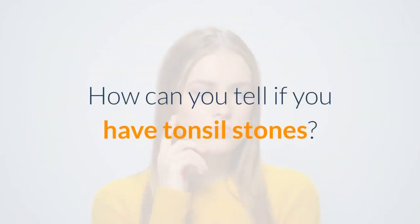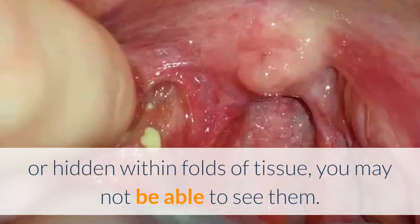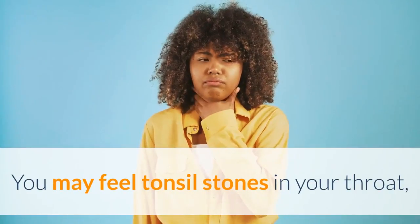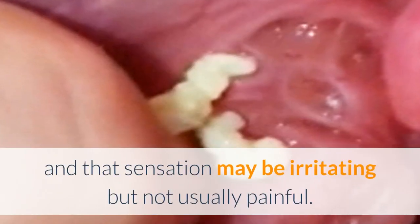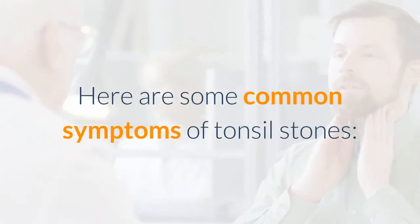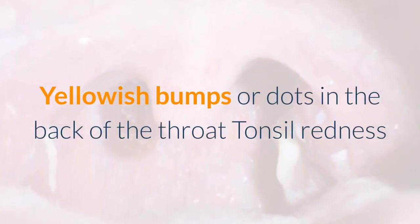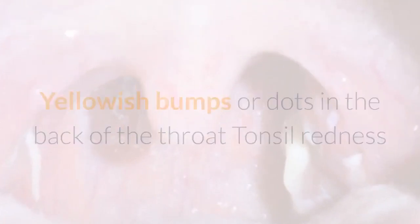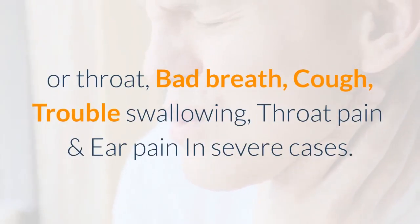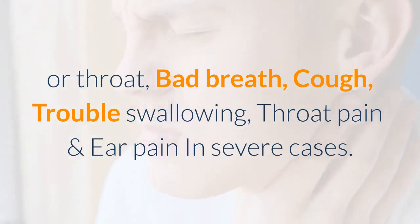How can you tell if you have tonsil stones? Unfortunately, if they are small or hidden within folds of tissue, you may not be able to see them. You may feel tonsil stones in your throat, and that sensation may be irritating but not usually painful. Here are some common symptoms of tonsil stones. Yellowish bumps or dots in the back of the throat, tonsil redness or swelling, a tickle, itch or irritation in the back of your mouth or throat, bad breath, cough, trouble swallowing, throat pain and ear pain in severe cases.